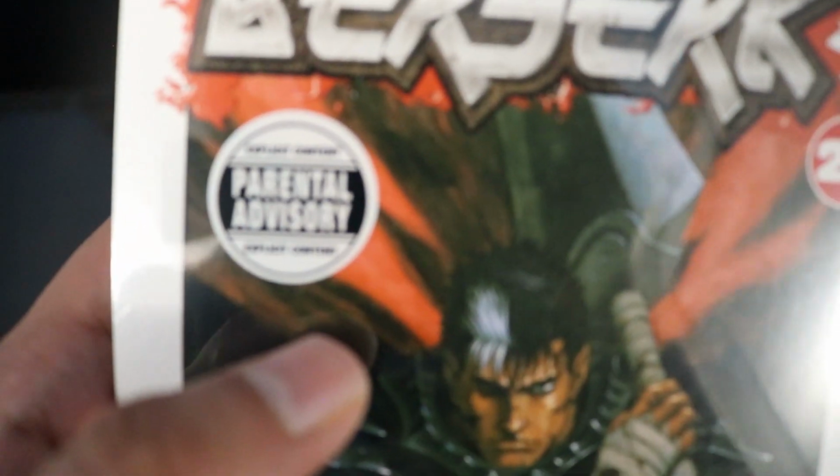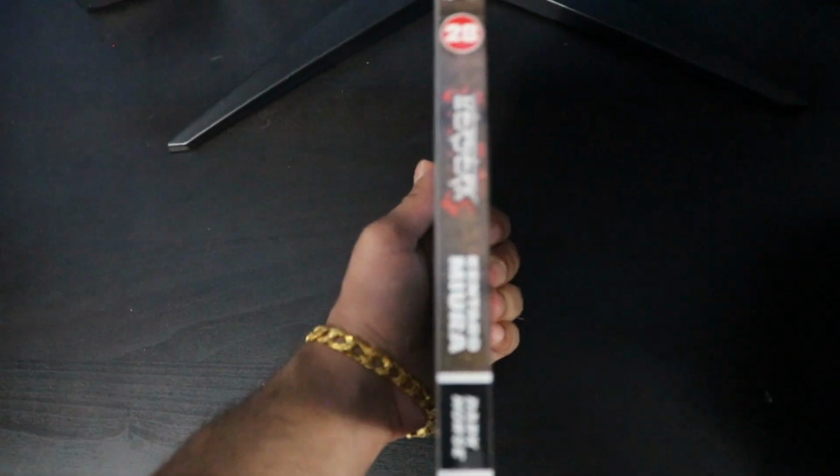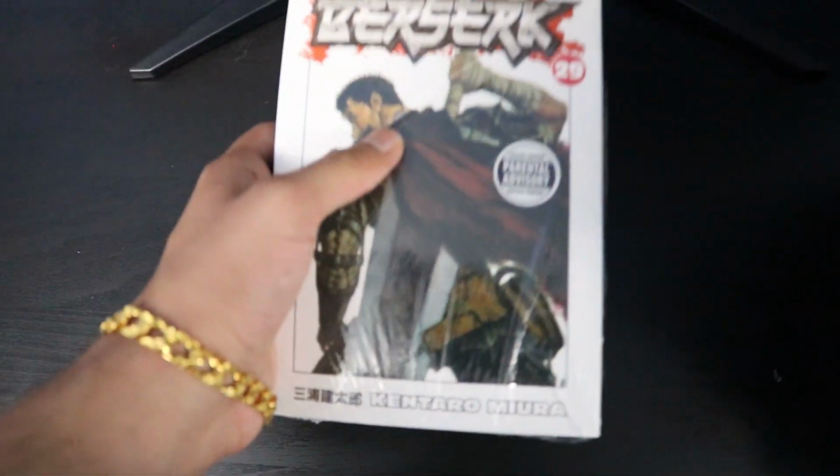But yeah, all these volumes come shrink wrapped, which is nice. And it's kind of because they have this parental advisory sticker on them. Yeah, there we go, it's in focus. Basically, you don't really want your little kid getting into the series because it is pretty gruesome and it's not for everybody. But yeah, if you're into action manga, then this is for you probably.